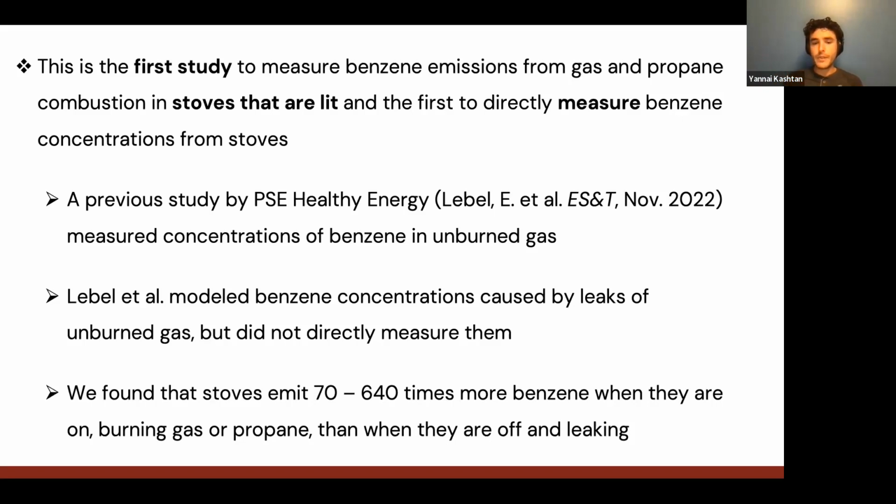And I think this is important because we're talking about 70 to 640 times more benzene. This pushes it into the realm of exceeding a lot of health benchmarks that benzene from leaks alone does not. So it's a difference in quantity for sure.